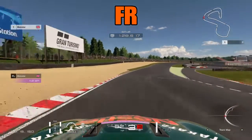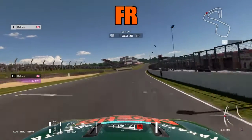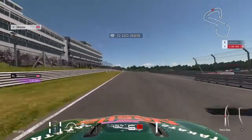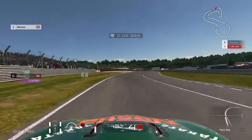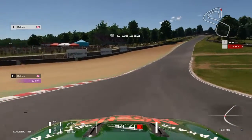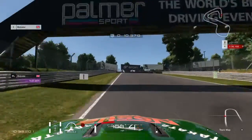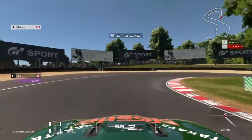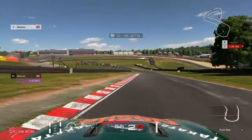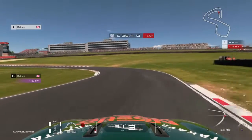Now for the FR car, so I've chosen the Jaguar F-Type for this one. Not as confident in this car yet, but we'll see how we go around the lap just to show you. So in towards Paddock Hill Bend, you'll see I'm a lot more steady with the Jaguar, very calm and collected through there, and up towards Druids, round Druids. Now you see I'm a lot more careful with the Jaguar. I'm not throwing the car in as much as I was in the TT.